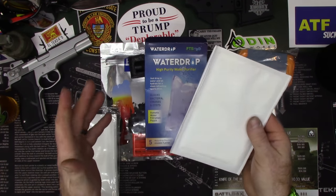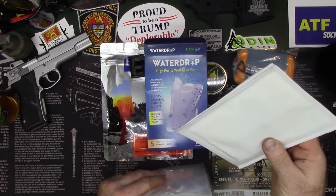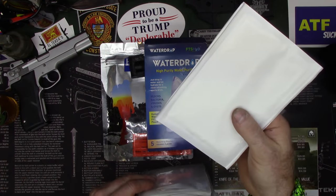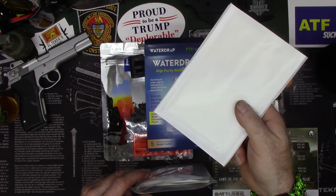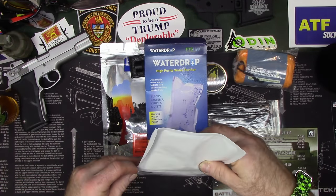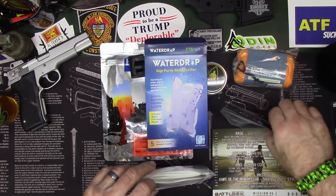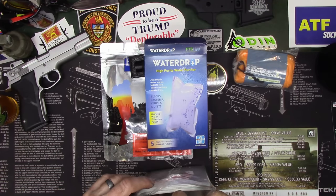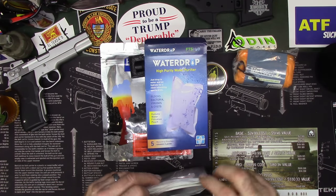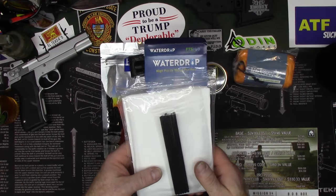Again, I haven't used one because I've watched and done some research on these. They seem to work awesome. I didn't want to waste one. Something else that will go into the bug out bag in case it is needed. So, you're able to create water from just about anything.